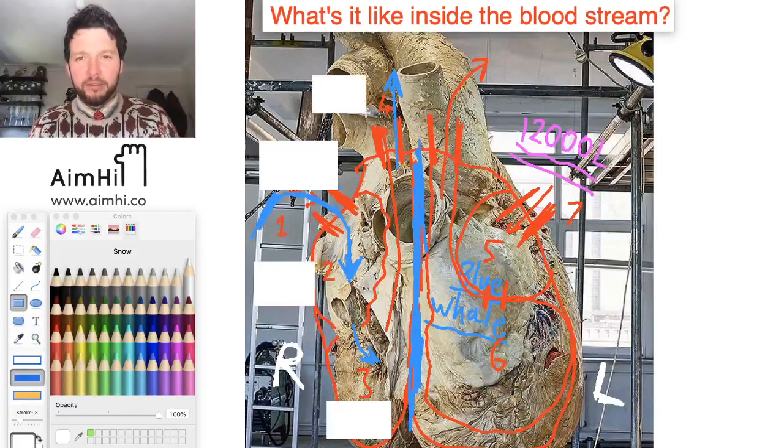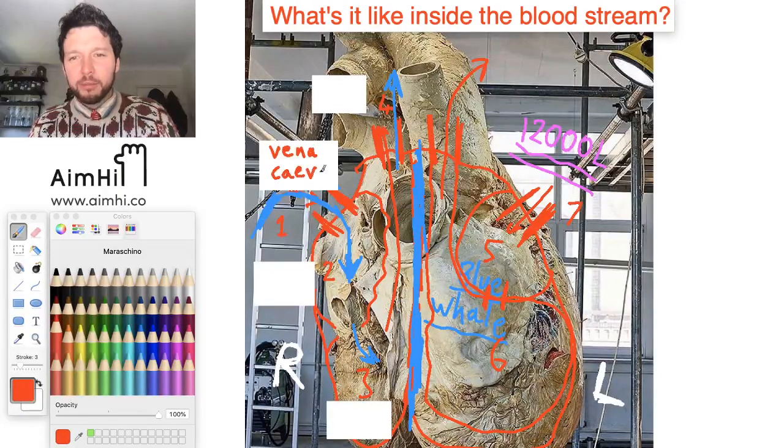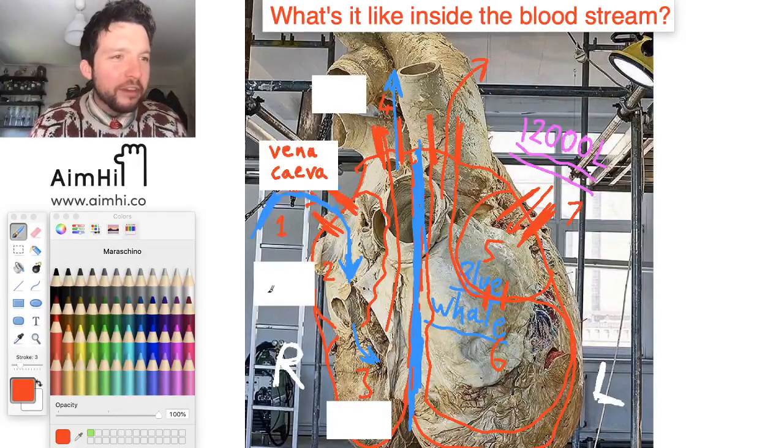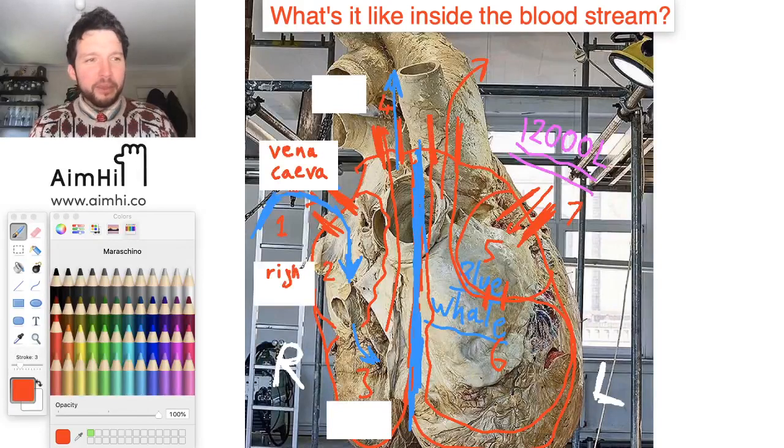Number 3 and number 4. Yeah, so number 1 is called the vena cava. I think it's spelled like that. I'm rubbish at spelling. And number 2 is called the right atrium. Yeah. You guys are getting it.